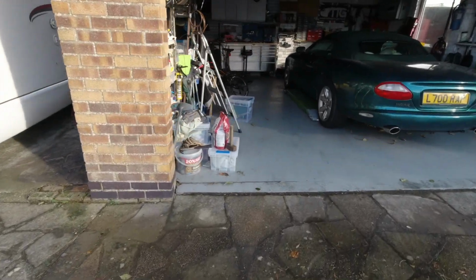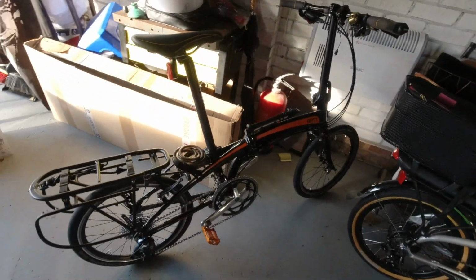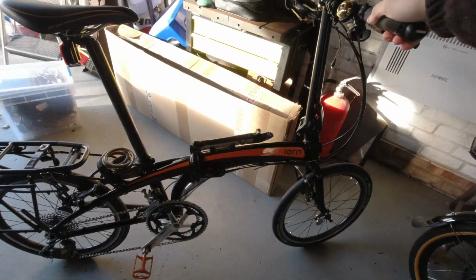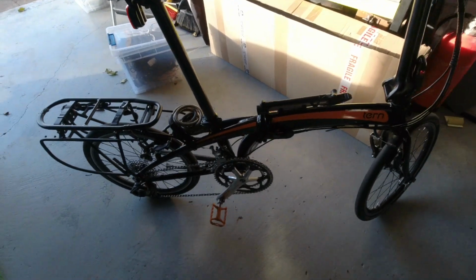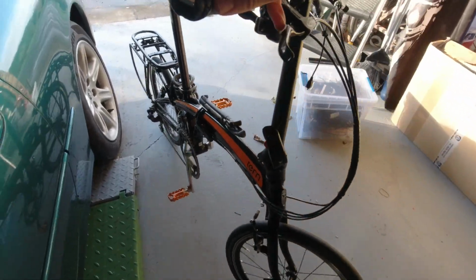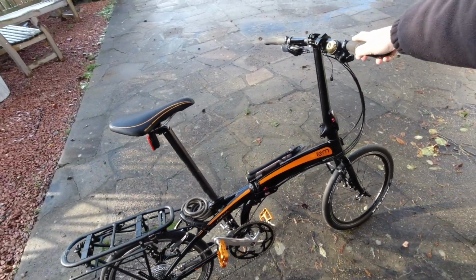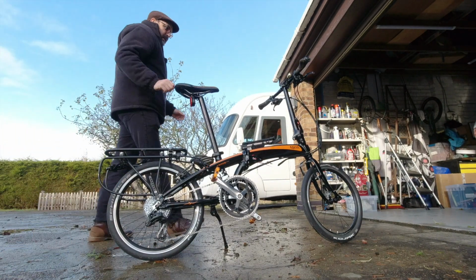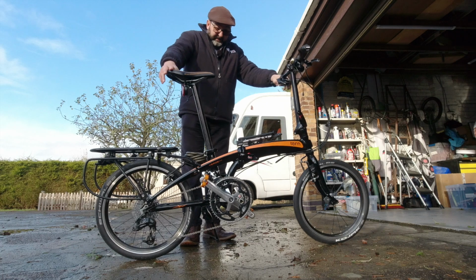Next, I'll fetch in my chariot of choice, my Tern Verge. This is a really nice high-end 20-inch wheeled, hydroformed, 20 geared folding bicycle, which I adore. Beautiful thing. And as well as being a relatively light, stiff, great bicycle, it's a great folder.